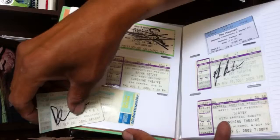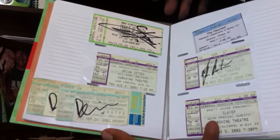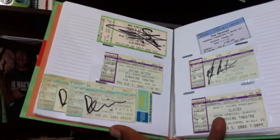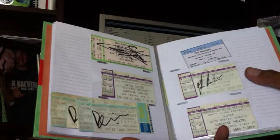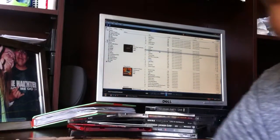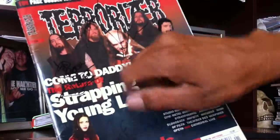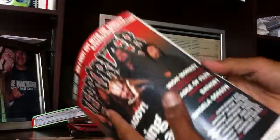So this is back in 2001. This is September 28th. I thought for sure they were going to cancel it because of September 11th, but nope, the show went on. So I got that. Got a couple of magazines. Well, I got a magazine here. So I got Devin, cover of Terrorizer. I had him sign. Had Jed, had Gene sign it also.